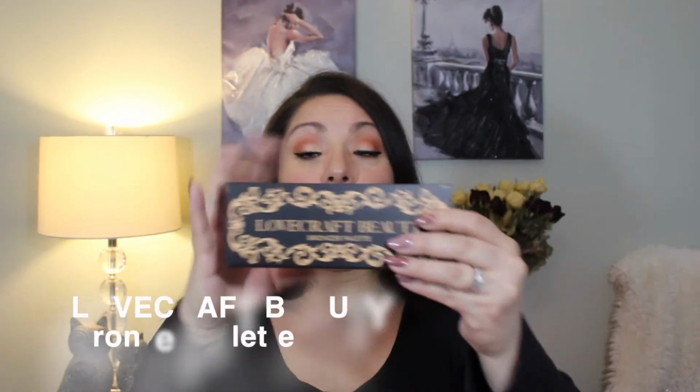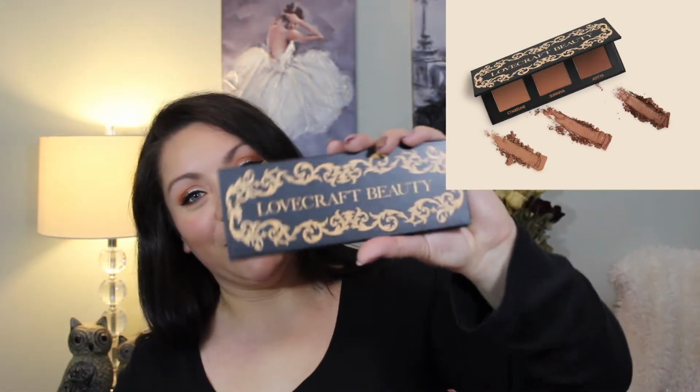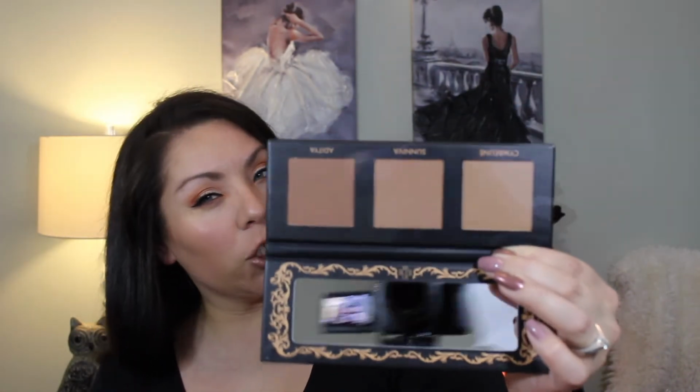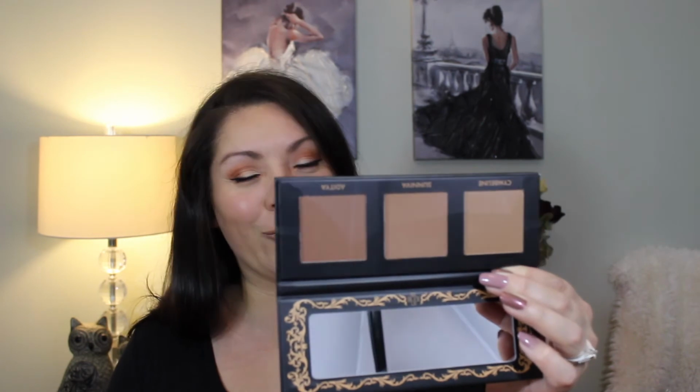The next product is from Lovecraft Beauty, a Bronzing Palette. I've never heard of Lovecraft Beauty. This is really pretty packaging. I love the packaging on there. It's super nice. And then when you open it up, you get some bronzers. None of them seem to have any shimmer in them. These may be a little dark for me, but if they don't work for me, I have a friend that has darker skin than me that this will definitely work for her.